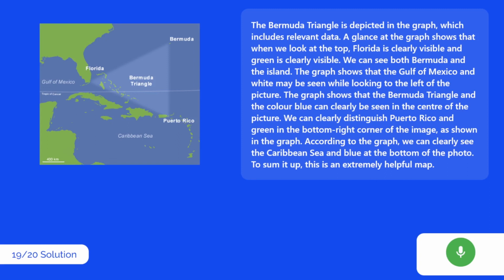The graph shows that the Bermuda Triangle and the color blue can clearly be seen in the center of the picture. We can clearly distinguish Puerto Rico and green in the bottom right corner of the image, as shown in the graph. According to the graph, we can clearly see the Caribbean Sea and blue at the bottom of the photo. To sum it up, this is an extremely helpful map.